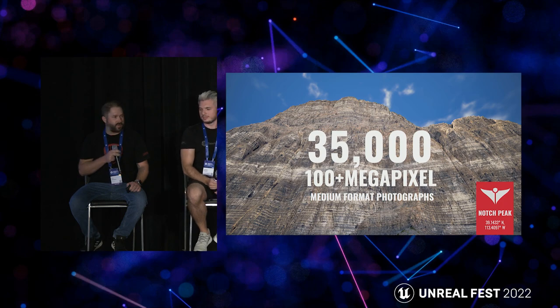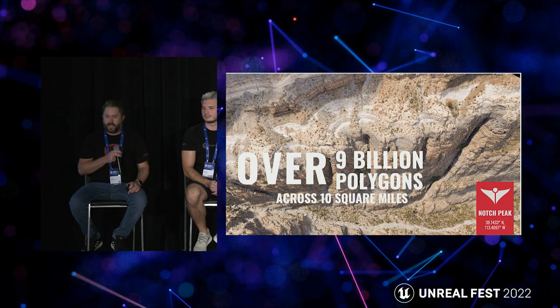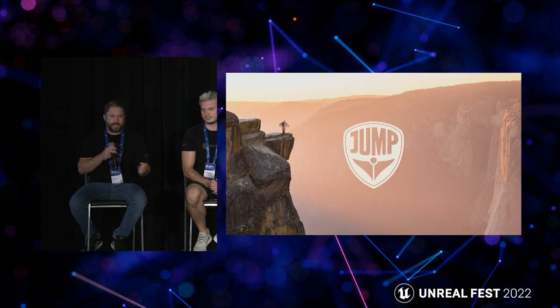Some high-level numbers. The world we built consists of over 35,000 medium format photos, a very, very large data set. We built a custom camera array that was 1,050 megapixels collectively to pull that off. And we've got over 9 billion polygons running in UE5 at 120 plus frames per second. And the landscape is roughly 10 square miles. That's the high level view of what Jump is.